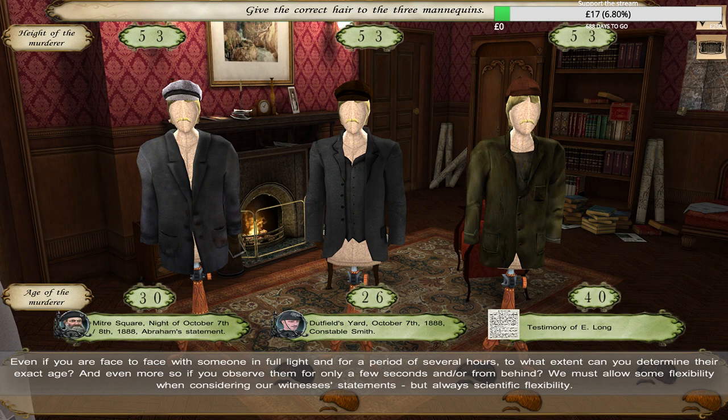Even if you are face to face with someone in full light and for a period of several hours, to what extent can you determine their exact age? And even more so if you observe them for only a few seconds or from behind. We must allow some flexibility when considering our witnesses' statements, but always scientific flexibility.